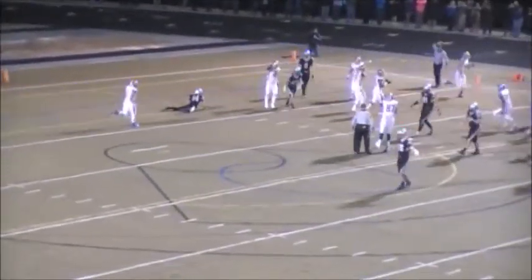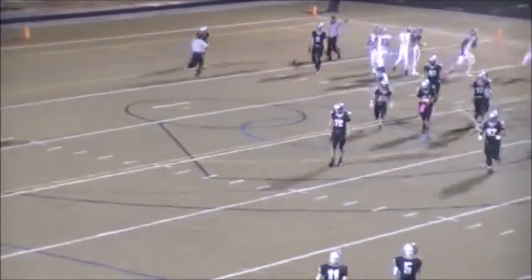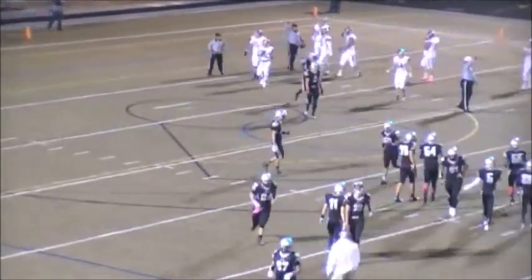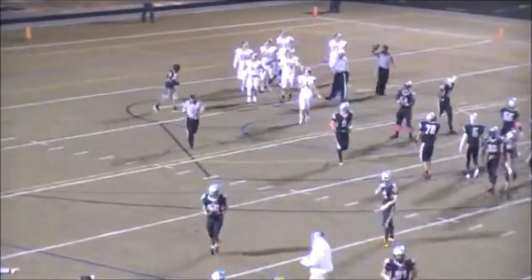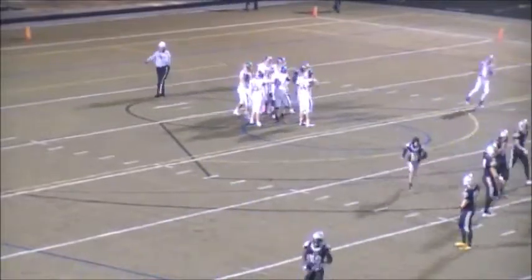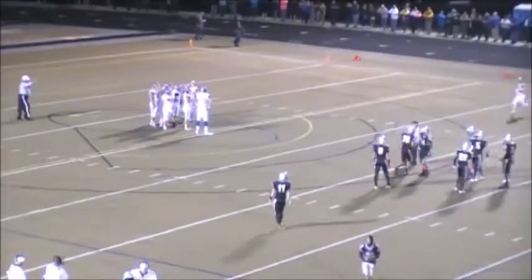It's picked. Intercepted by Walkersville on the tip. Whoa, he tipped it into the air, and it went right into the arms of the defender. Yep. We haven't signaled touchback yet. There's the signal. And I didn't see who from Walkersville made that initial contact, but Christian Palisade is there to catch the deflection. Touchback, and Walkersville bring it out to the 20 to start their drive.